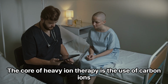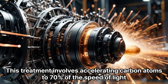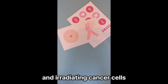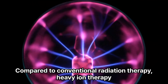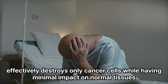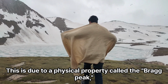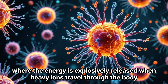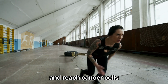The core of heavy ion therapy is the use of carbon ions. This treatment involves accelerating carbon atoms to 70% of the speed of light and irradiating cancer cells. Compared to conventional radiation therapy, heavy ion therapy effectively destroys only cancer cells while having minimal impact on normal tissues. This is due to a physical property called the Bragg peak, where the energy is explosively released when heavy ions travel through the body and reach cancer cells.